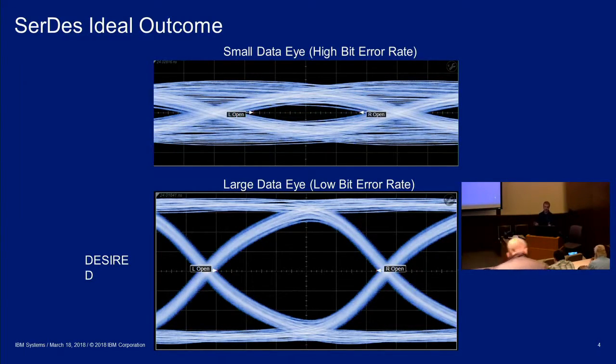So, a SerDes ideal outcome. This upper image here is a small data eye, and this is what we would normally see out of a channel. When I say a data eye, I'm really making reference to the inner black zone where you can easily, stably represent a 1 or a 0 in between the transitions. And then this bottom image is what all SerDes designers strive for, a wide open eye where you have plenty of vertical amplitude, and then you also have plenty of horizontal margin there. With little jitter, this is very good because then you'd have a low bit error rate.